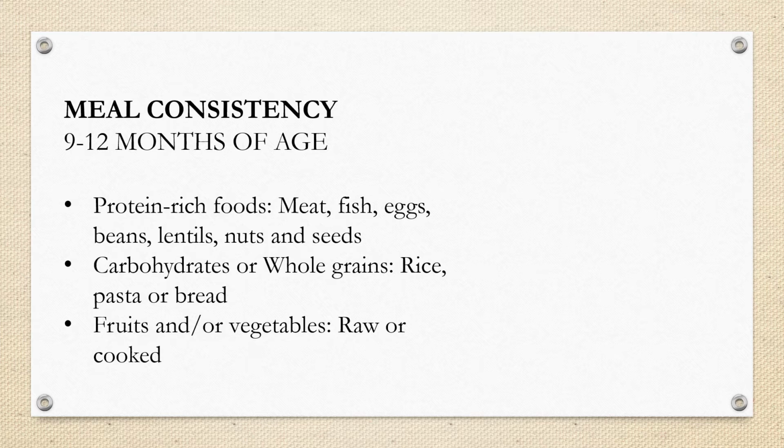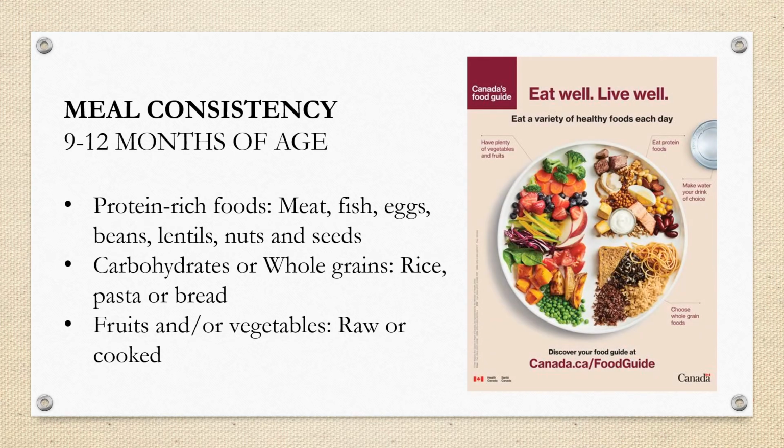These categories may be familiar to you, as they now appear on Canada's Food Guide, which is what we're building towards for breakfast, lunch, and supper by 2 years of age. The third and final video of this series will focus on feeding infants from 12 to 24 months and will further explore these recommendations.